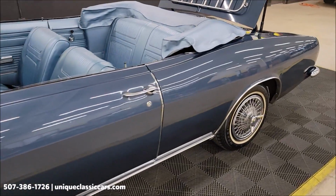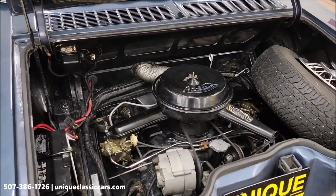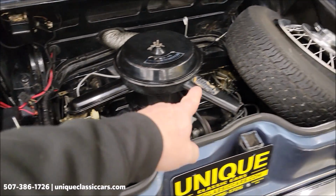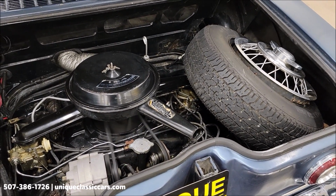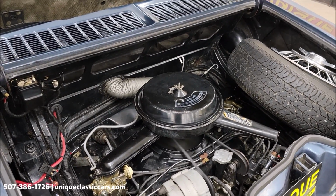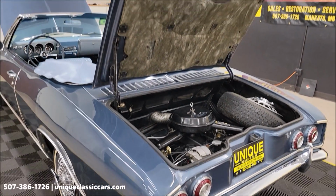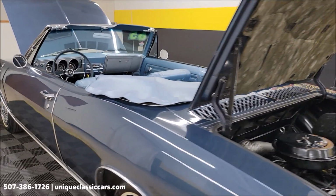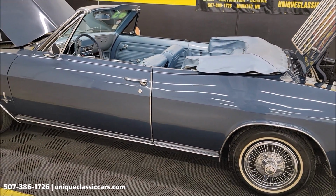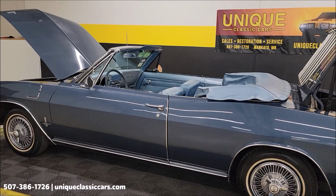Flip around to the back. There it is. It's a 6-cylinder. It does, like I said, look like more carbs, or they've been cleaned and gone through. 110 horse 6-cylinder, air cooled. All right, I'm going to shut those things down, and we'll get this top up. And remember, after I'm done with the top, stick around to the very end of the video. We're going to take this car for a ride so you can see how it drives out.